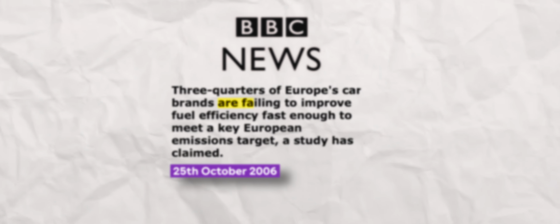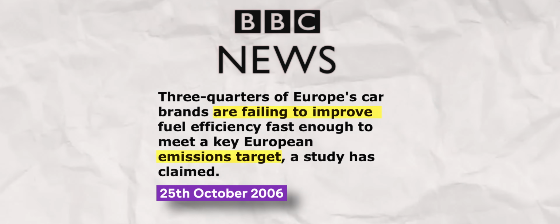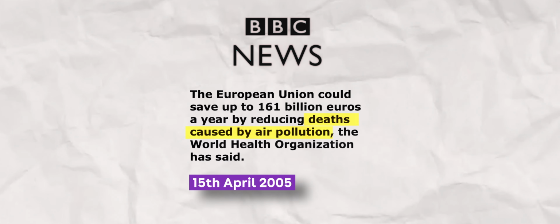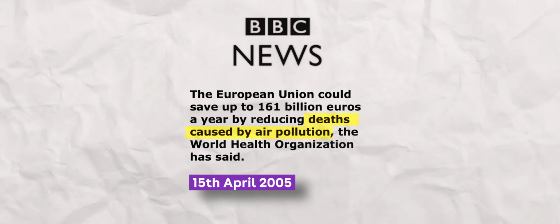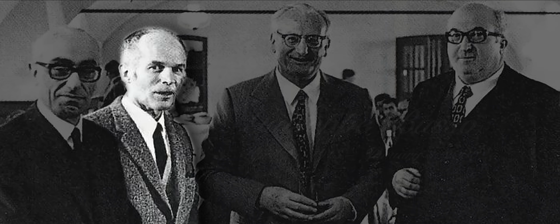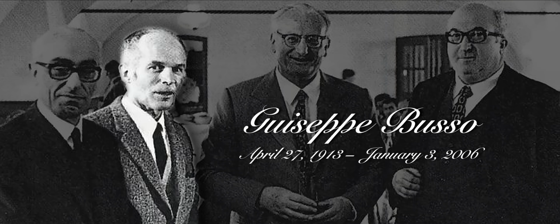But as time went on, the Busso would struggle to keep up with ever more stringent emissions regulations. So, on the 31st of December 2005, Alfa Romeo decided it was time to let the sun set on the much-loved Busso V6. And just 2 days later, somewhat poetically, its creator, Giuseppe Busso, passed away.